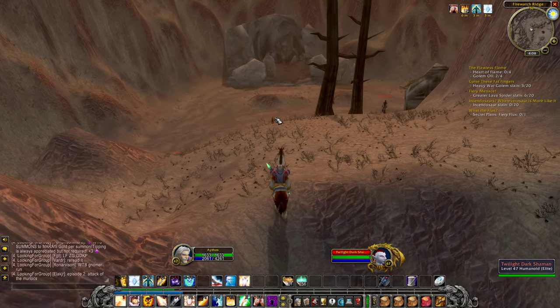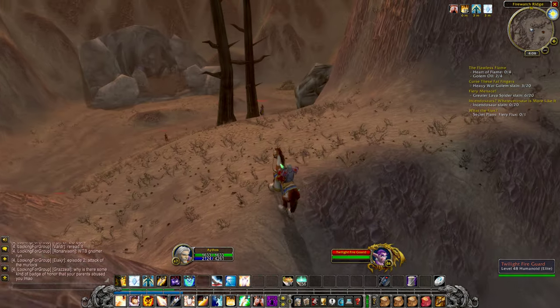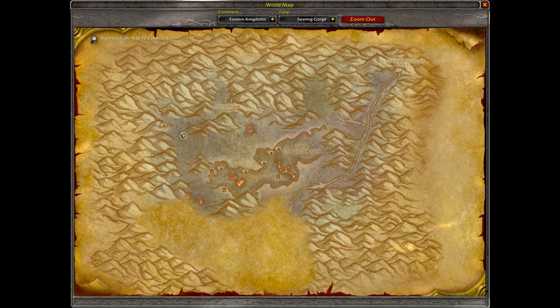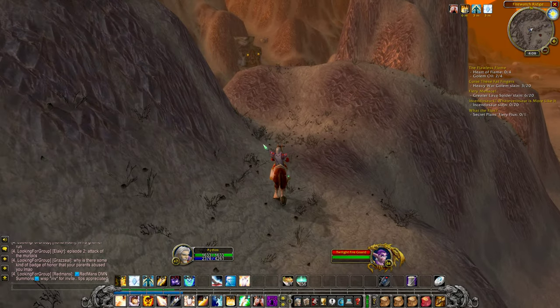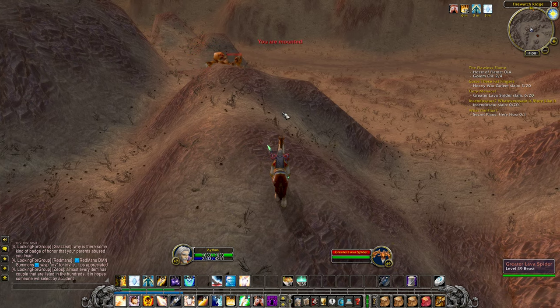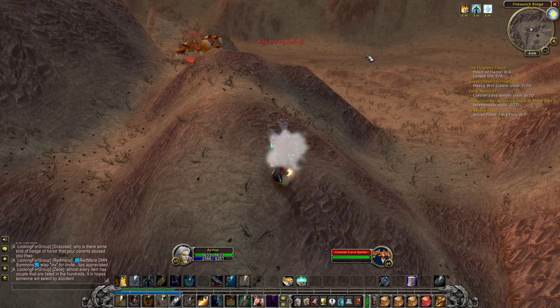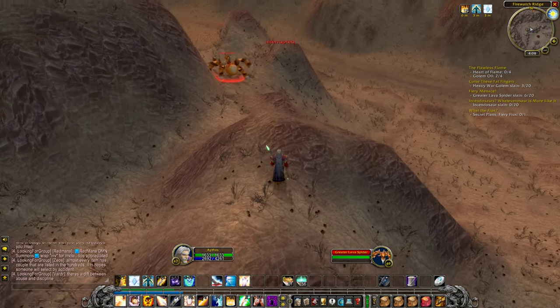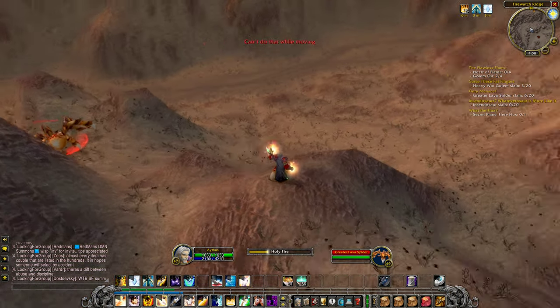Ooh. Oh, crap. Twilight Fire Guard. Okay, so those guys are elites. So the cave back here is protected by elites. Alright, we could do this, though. Don't outrage us! Oh, it did. Because of course it did.